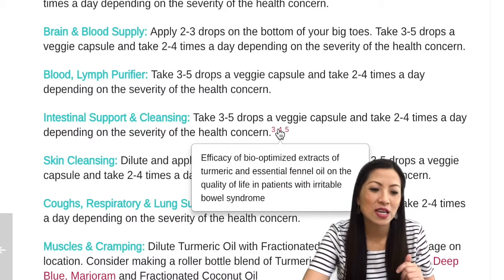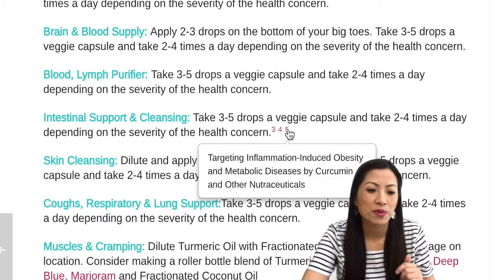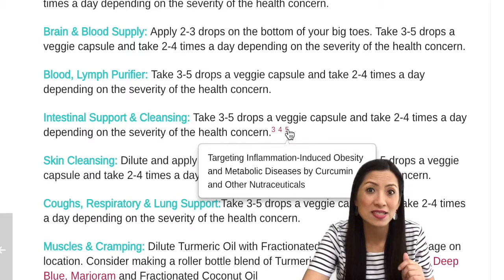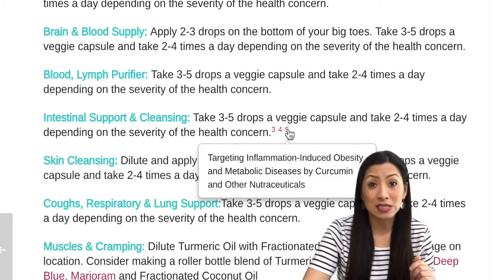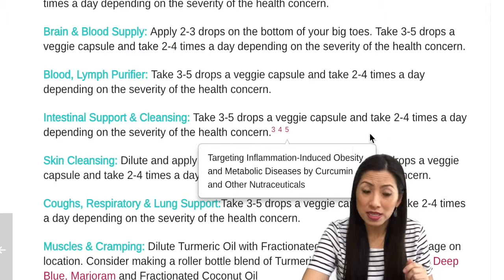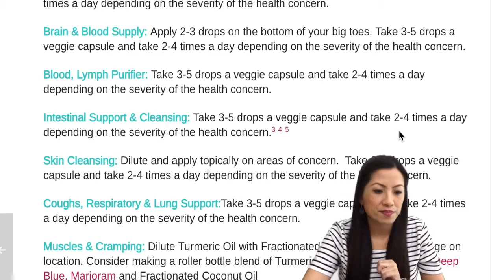Okay, so here's a study for people with IBS, okay? And here's another study for people who have obesity and other metabolic diseases. And guess what? Diabetes is a metabolic disease. Okay, and other diseases like that are metabolic diseases. Okay, so connect the dots, guys.